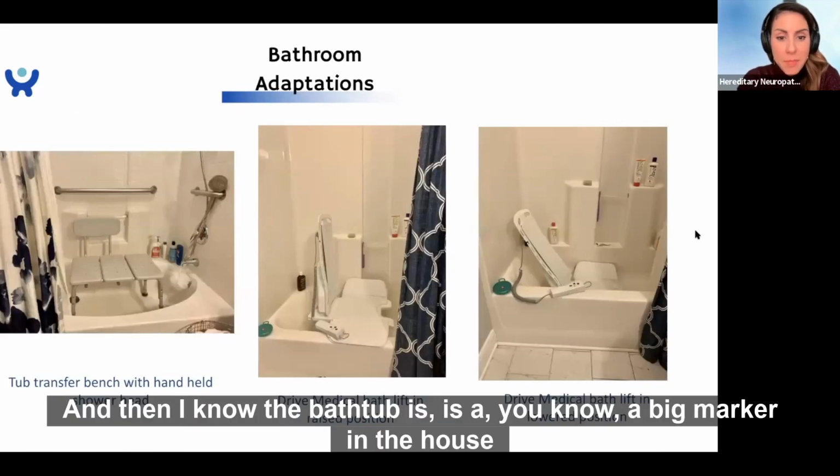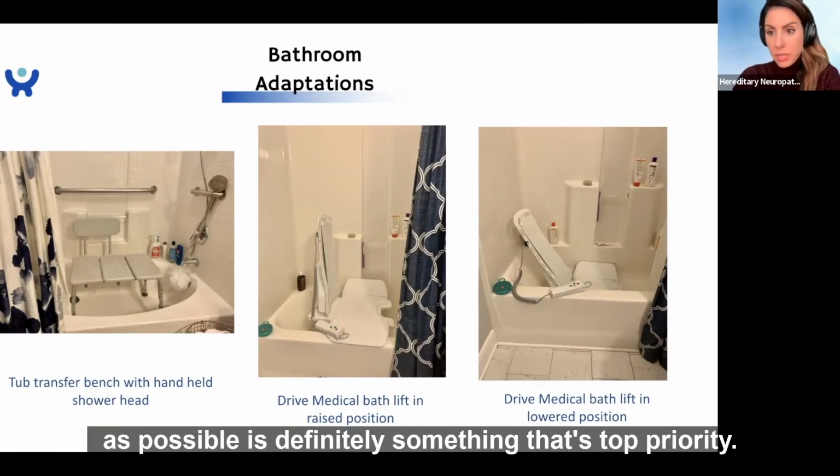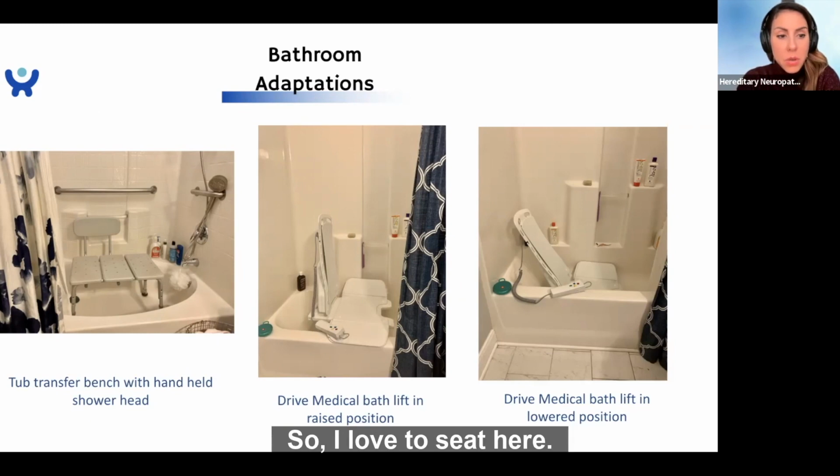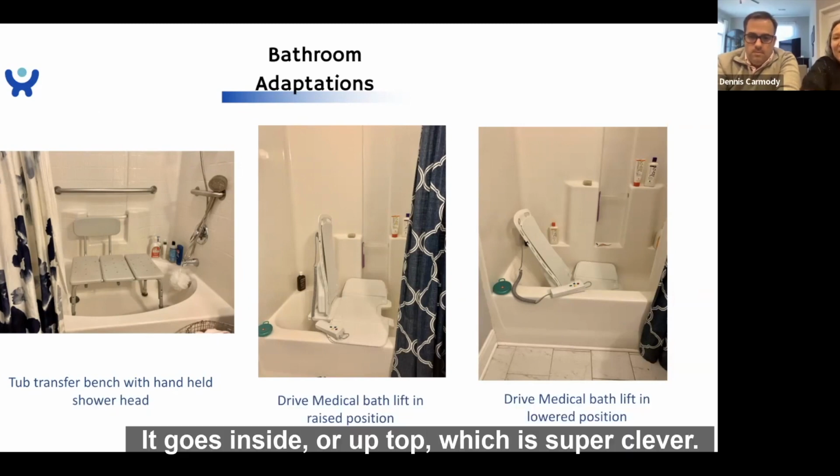And then I know the bathtub is a big marker in the house for all of us, and getting in and out of safely as possible is definitely something that's top priority. So I love the seat here. I love the one that sits in the tub too, because it seems like it's foldable. It goes inside or up top, which is super clever.